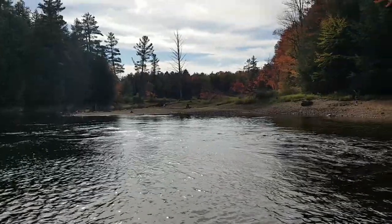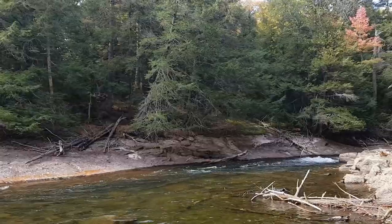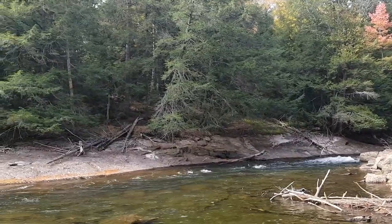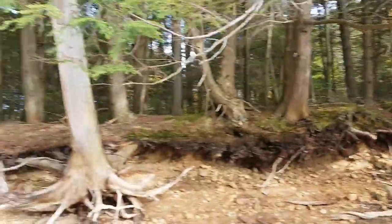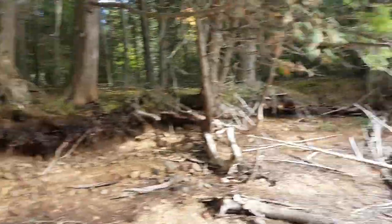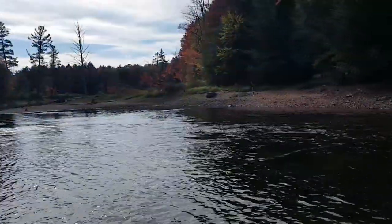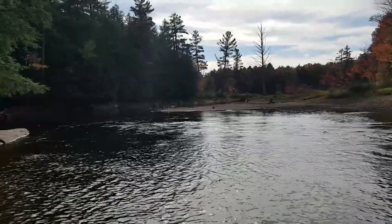So this is where we've decided to put in our canoe, just after this little set of rapids here. There's no signs along the shoreline anywhere to say that this is where the portage might start if you're coming the other way. So we're hoping that we aren't going to run into any more rapids as we go along. We'll just have to see.